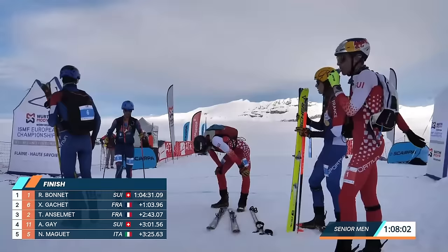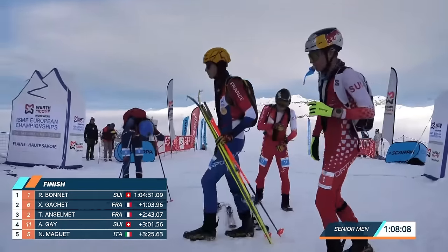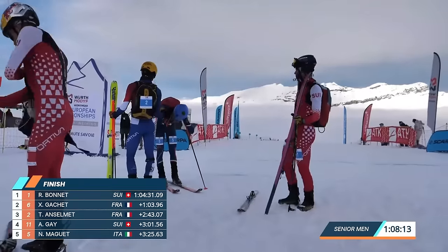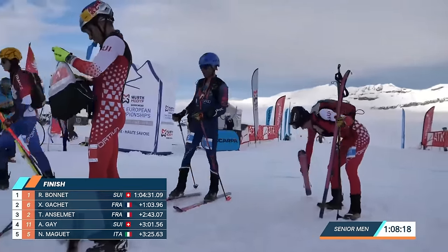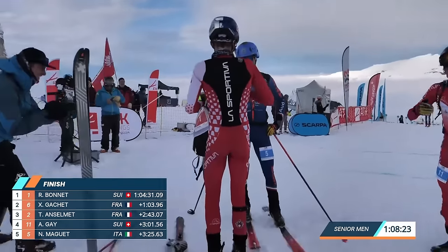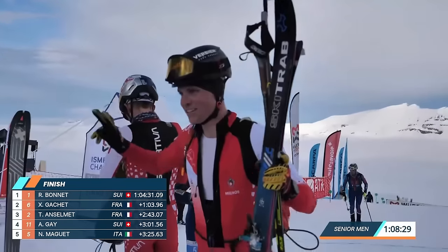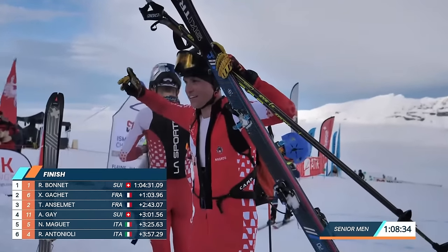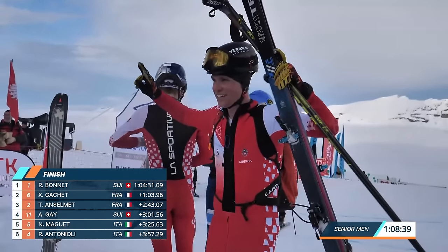It's really an incredible race. I think it's one of the best races within the top five today because his best result in the individual races last year was, I think, a top 10. So, yeah, really impressive and really happy for him. Fifth is Nadir Maguet, also a strong performance, finishing first Italian. Quite unusual to see the first Italian in fifth place, but yeah, it is what it is for Italy today. Definitely sixth, Robert Antonioli. Definitely need that celebratory photo there.